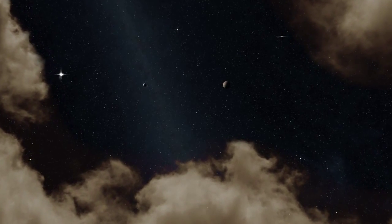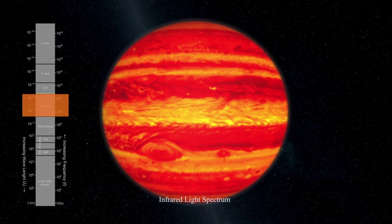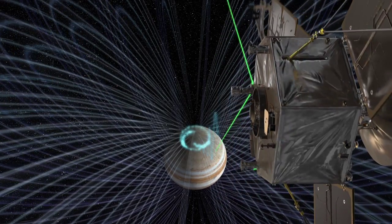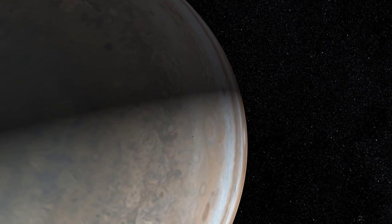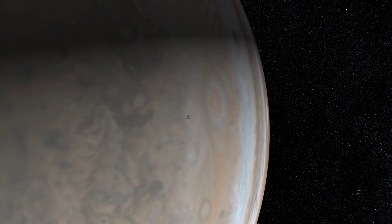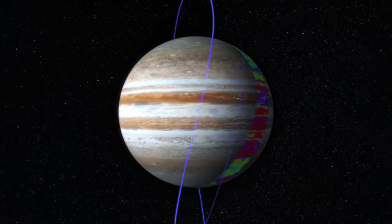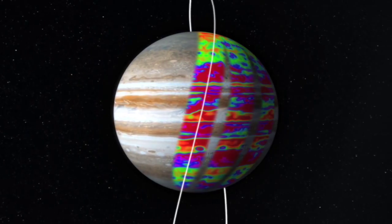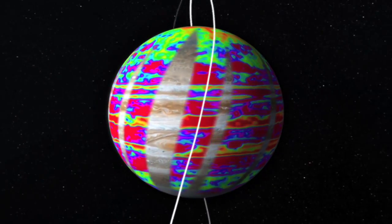measuring not just the visible pictures, but the ultraviolet and the infrared, and using radio waves to see inside the atmosphere, measuring the magnetic field from a hair's breadth away from the planet, measuring the gravity from right skimming above the cloud tops. All of those things, by coming really close to the planet, we can do a much better job of studying Jupiter and its interior than we could if we stayed 3, 4, 5, or 6 Jovian radii away from the planet, outside the radiation belts.